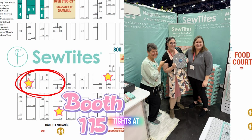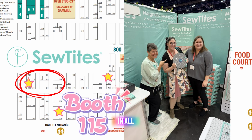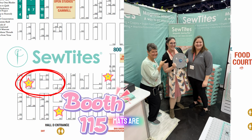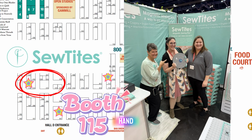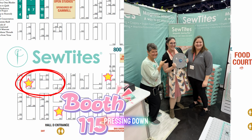First up is SewTites at booth 115, right inside the hall near the business center. They specialize in all things magnetic. Their cutting mats are especially great if you only cut with one hand or deal with arthritis because the magnets do the holding for you, no more pressing down on the ruler.